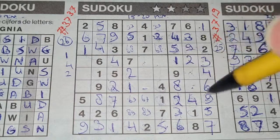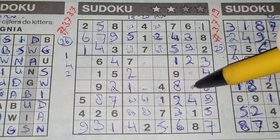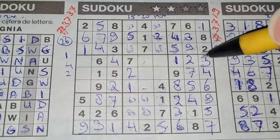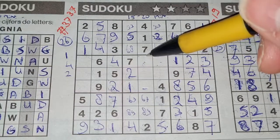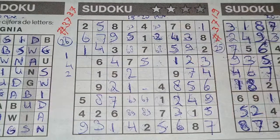Two numbers left in this big square. Four numbers. 1, 2, 3, 4. 5 is missing. 6 and 7 is missing. 5 and 7. We see here 5. No 5 there. 5 should be here. And the 7 goes there. 5 in this row. 5 in the middle row. So the row above. The only 2 places for the 5 should be here or there. We see there 5. No 5 there. 5 should be here.